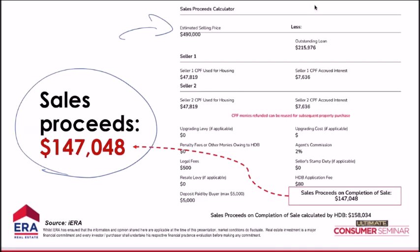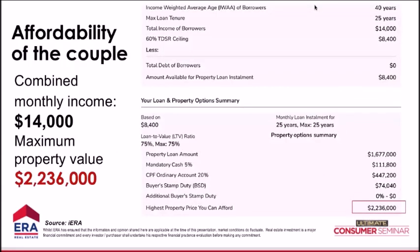So based on this amount, everybody help me remember one thing. How much money did they make? 147 cash. Do they have CPF return? Of course. When you sell a house, of course, you have CPF to return, right? I will not go into all this calculation because tonight is not a financial lesson. So based on their income of 14,000, we also use the calculator to predict how much they can borrow, assuming they do not have a car loan, no credit card loan, nothing.